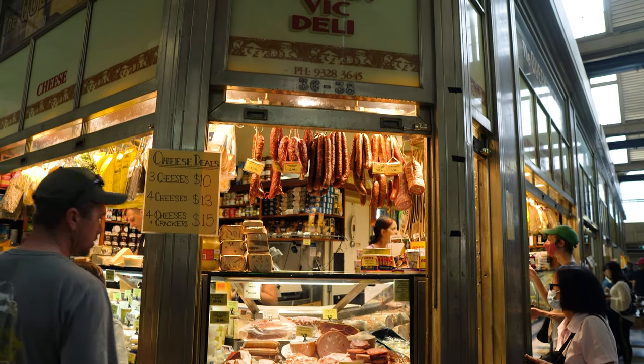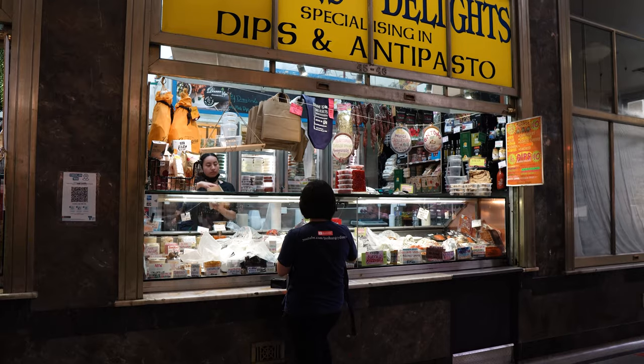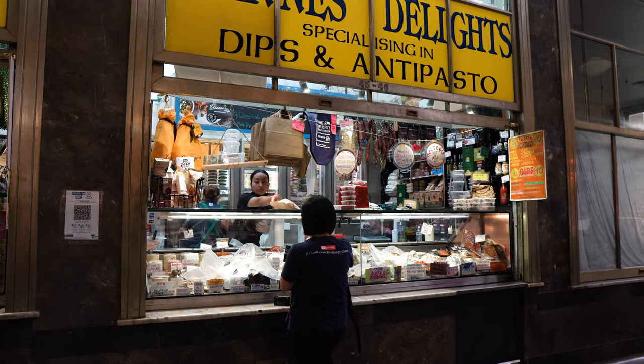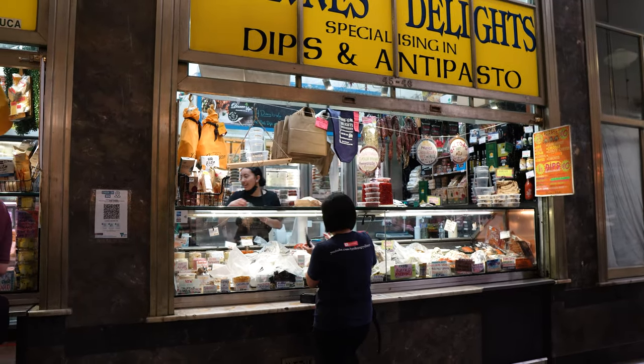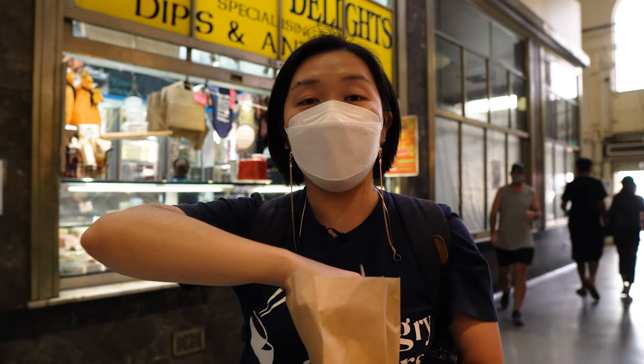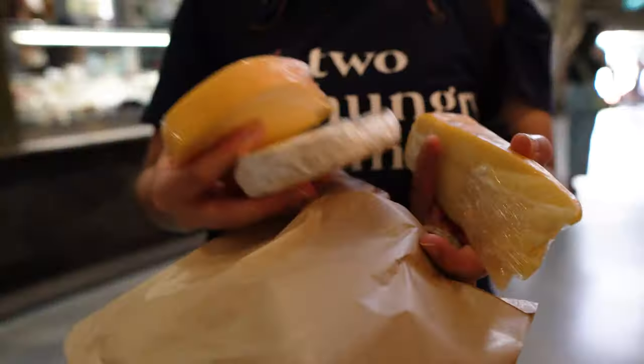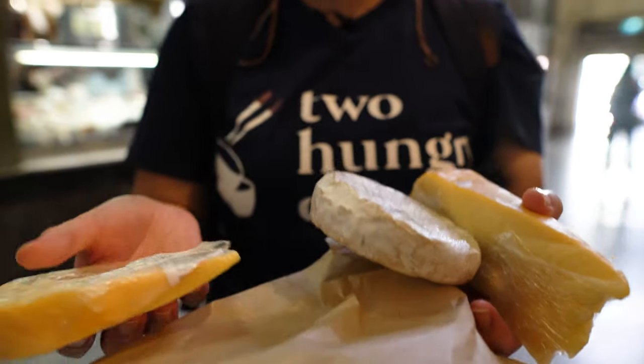So delicious. The lunch options are very affordable and perfect if you're looking for something quick and not too heavy of a meal, leaving a bit more room for other foods around the market. Cheese is $3 for $10. What a bargain, guys. Swiss, Camembert and Gouda.